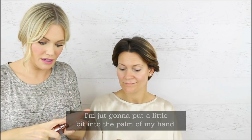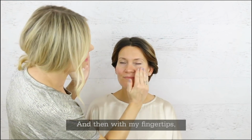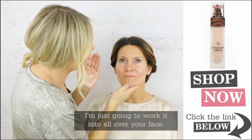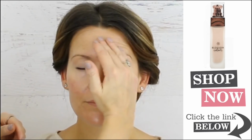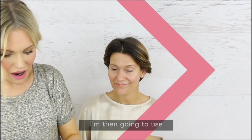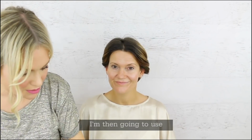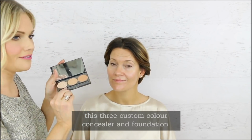So brilliant. I'm just going to put a little bit into the palm of my hand, 2 or 3 pumps, and then with my fingertips I'm just going to work it all over your face. I'm then going to use this 3 custom colour concealer and foundation.